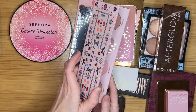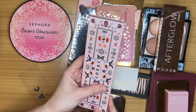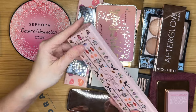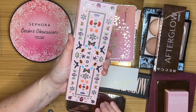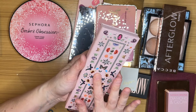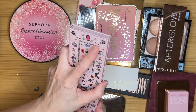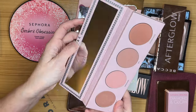This was in a basket of doom this year too. And while I adore the packaging, I cannot tell you how much I love this packaging. I think it has held up so well. It still looks brand new, even though I've had this for years. I love the raised details. I'm a planty lady, so all of these cute little plants and butterflies and things, I adore this palette, just aesthetically.